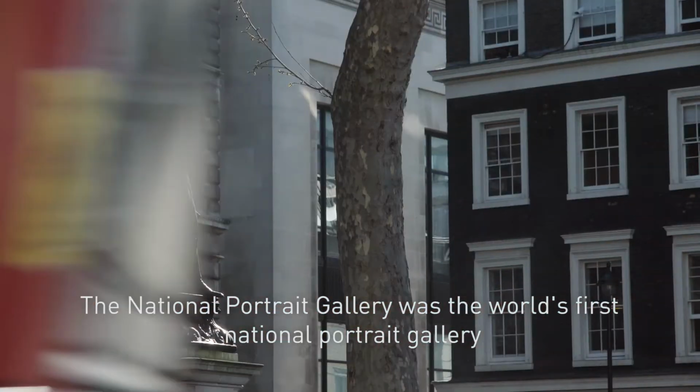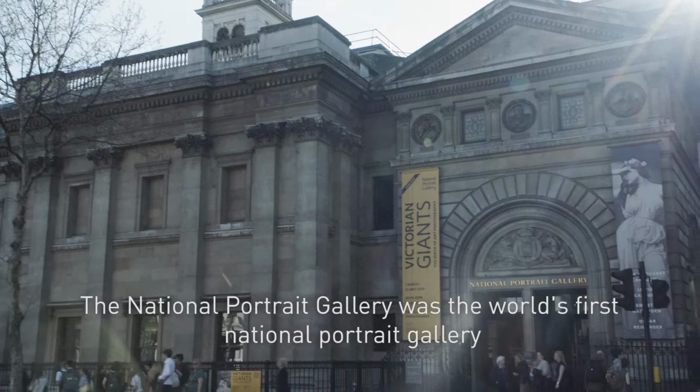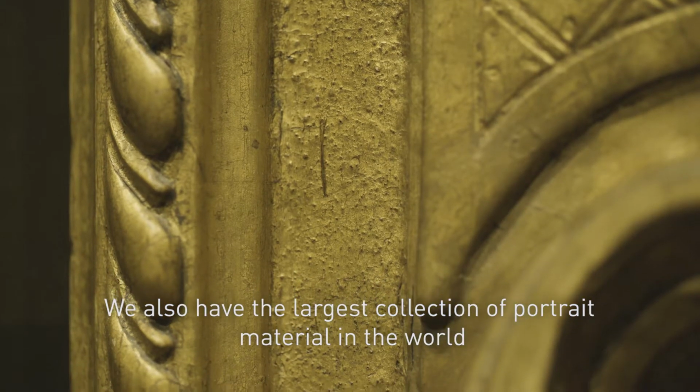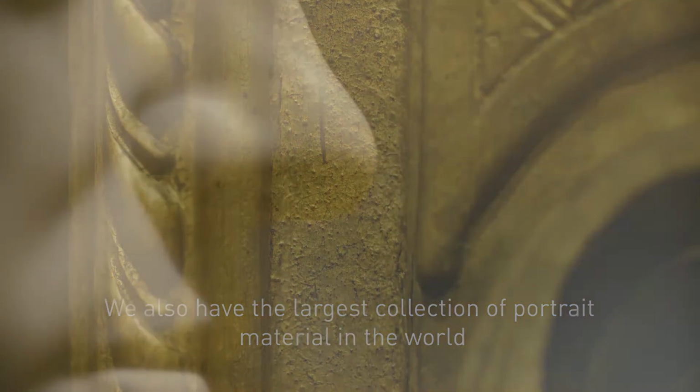National Portrait Gallery was the world's first national portrait gallery. We also have the largest collection of portrait material in the world.